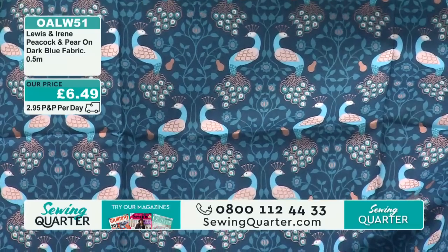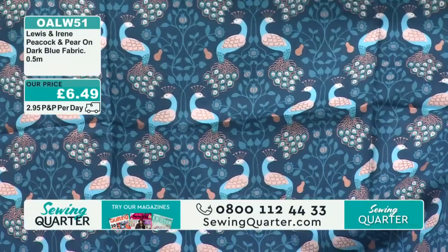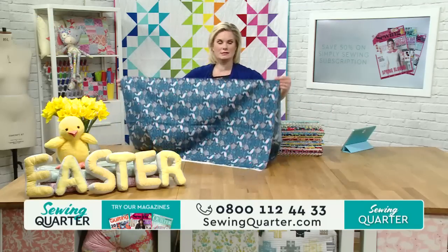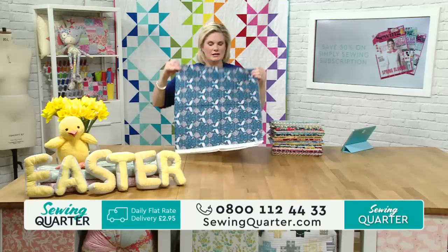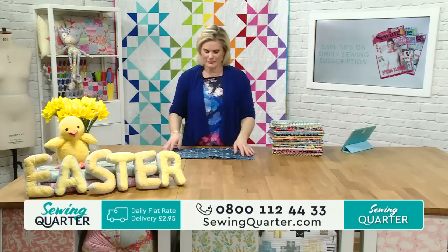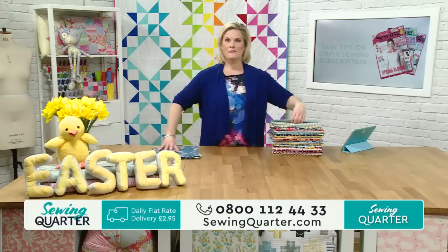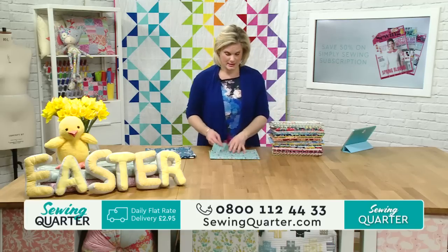Who used it in Quilt As You Go? Oh, it was in Quilt As You Go, wasn't it? Yeah. Oh, yes, that looked gorgeous. And you know, there are different colourways of this. You see, it's up there because they did a lovely lobster fabric as well, and that was one of my favourite Lewis and Irene ones. I love their big prints. But you see, look, you could get... Yeah, we've got 3 colourways.